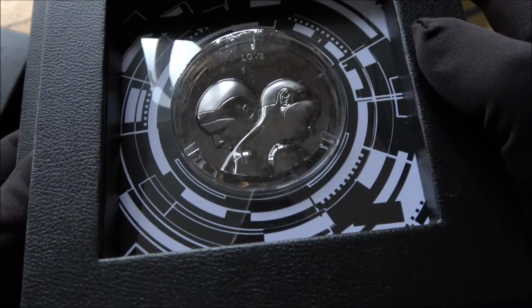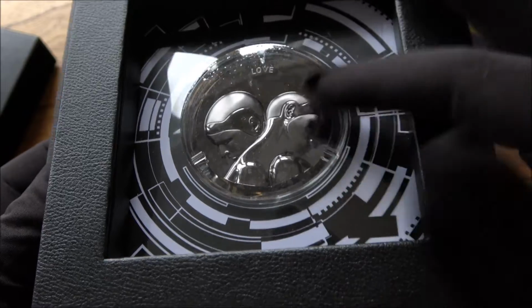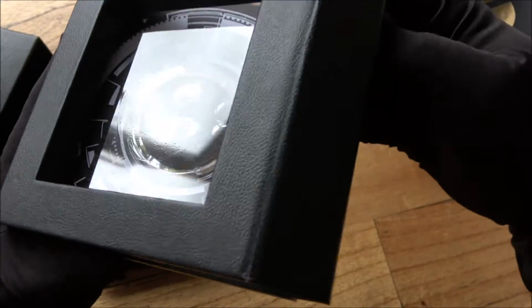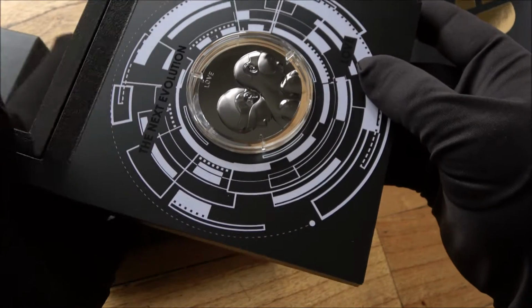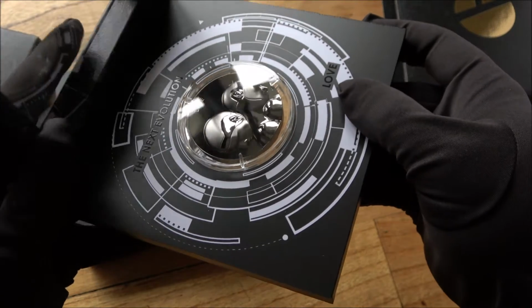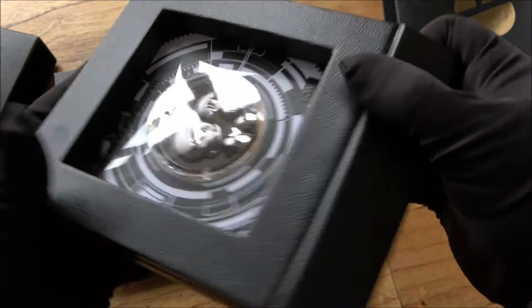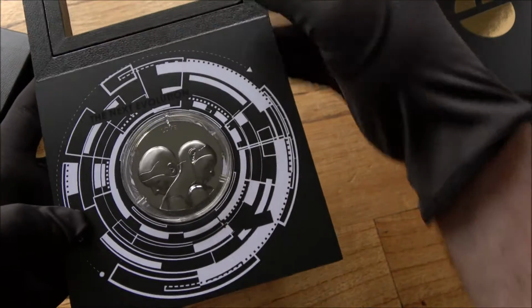My only criticism of these plastic floating frames is that you get these little bubbles of the plastic, because it's basically two sheets of plastic which sit on top of the coin. So you can see there's a little bit of texture that has been left from that on the plastic, and it can somewhat detract from the value and the beauty of the coin. I say the value, you know, the value in aesthetics. So that's my only feedback on the presentation. Otherwise, I think it's pretty good. It is different. It's nice to see.